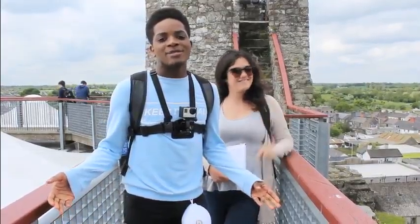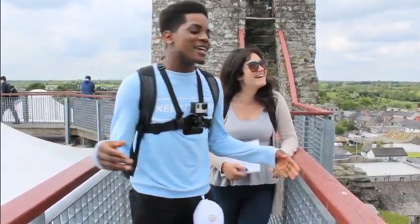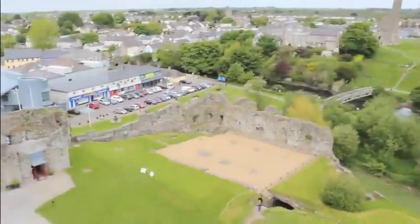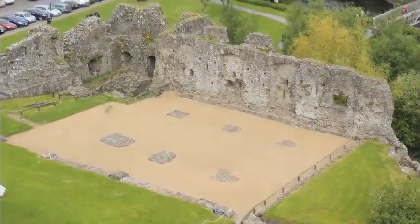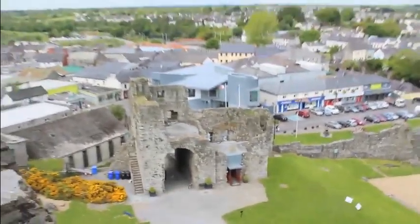Hey guys, welcome back to MTV Cribs. So we're on top of what would have been the North Tower. So it would have been in this general area over here. And over there, in that direction, Kristen, you want to tell them what that is?